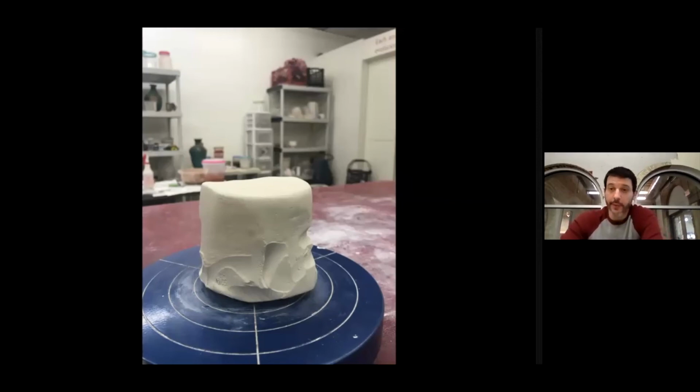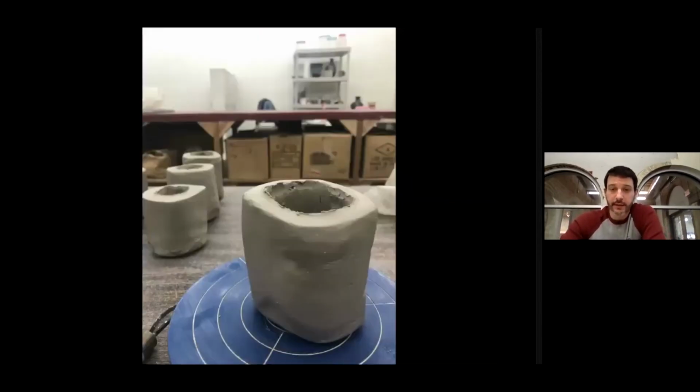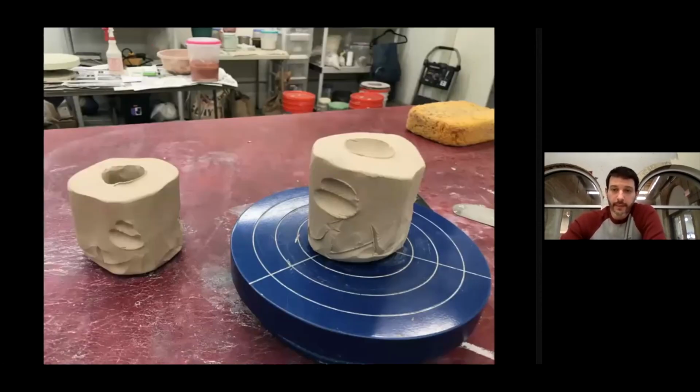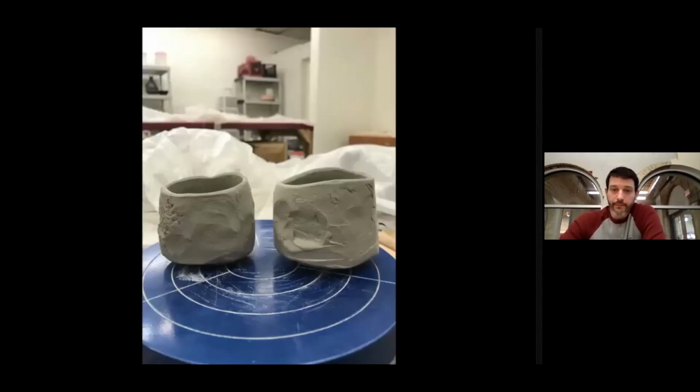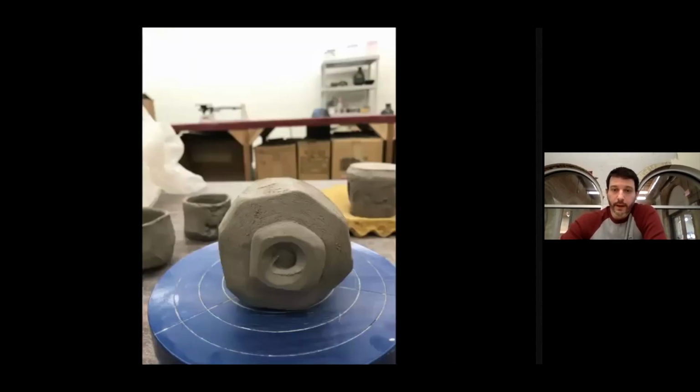So here's just a couple process shots of that technique. You start hollowing out a little bit, and then you eventually get cups. And then you do the foot last. And the way I learned, I really love this style of foot, this technique of trimming a foot off the wheel by hand.